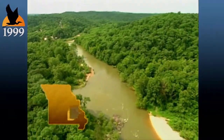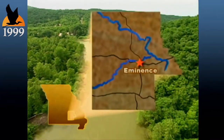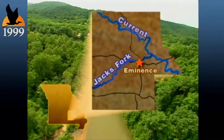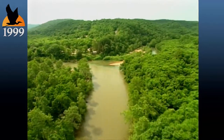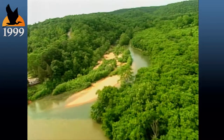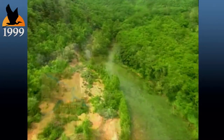The main arteries are two waterways that cut through the heart of the area. Favorites for fishing and floating are the Jack's Fork and Current Rivers. These two rivers come together about 7 miles east of town. Not far from this confluence is one of Missouri's hidden treasures.